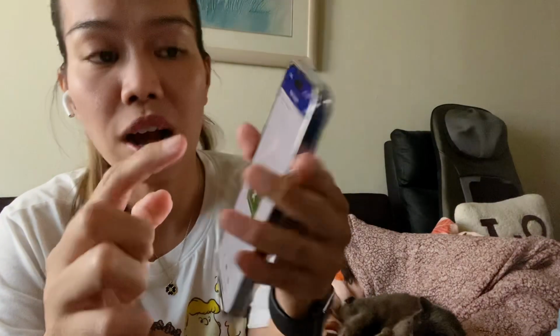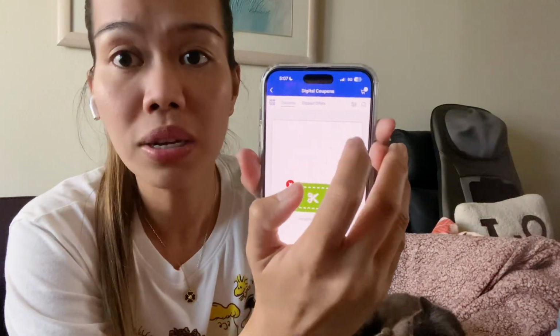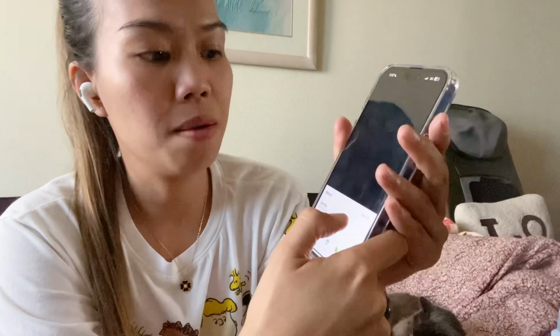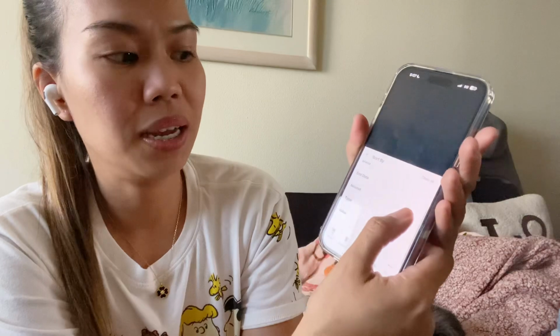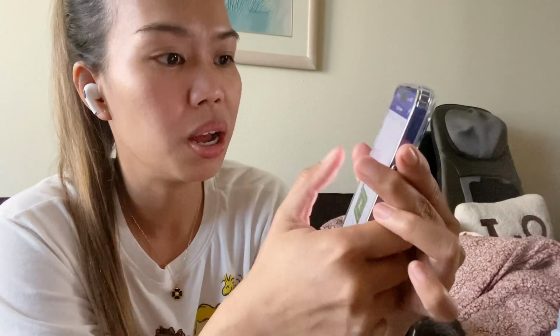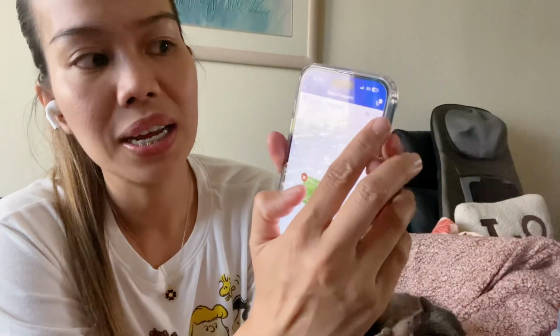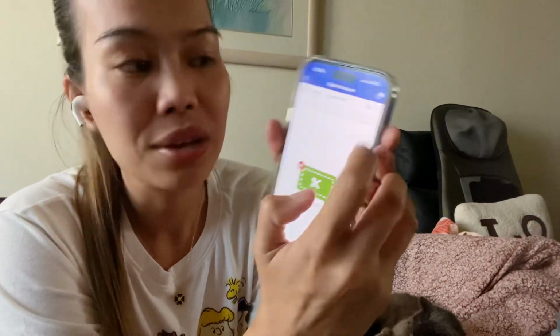And then there is also an option right here on the top right where you can sort the coupons by personalized, brand, date, or newest and value. I don't really use that. I like to scroll through my coupons. And then there is a little magnifying glass right here where you can search for a certain coupon.